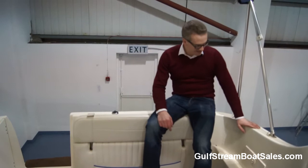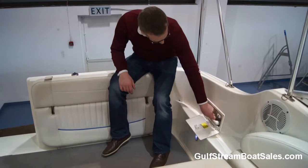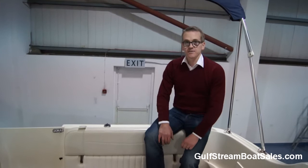We've got these little blue LED cockpit lights dotted around it to give it a nice glow after dark. We've also got a pull-out transom shower here, hot and cold water, so you can rinse yourself down after a swim. And we've got this lockable transom gate as well, so if you've got kids or animals on board, you can close that up, keeps everybody safely inside the cockpit of the boat.